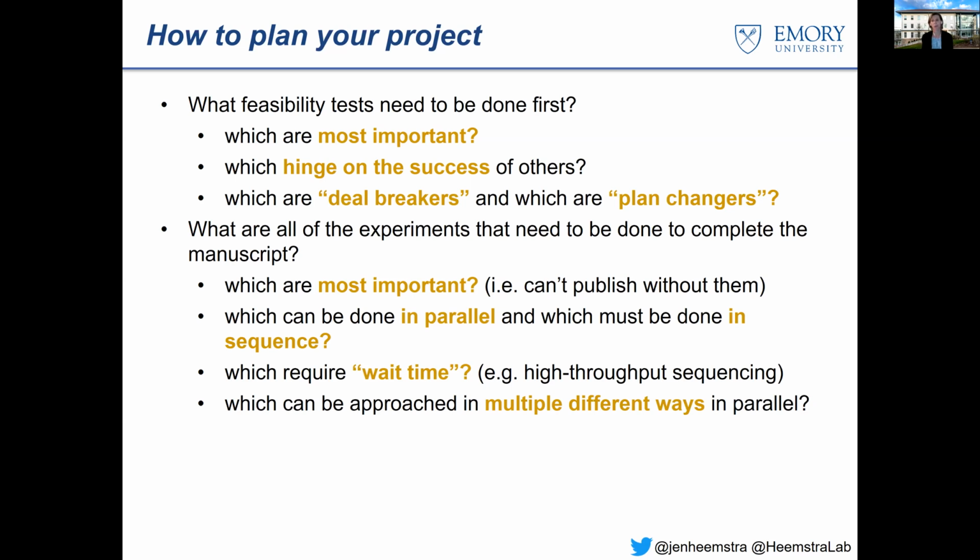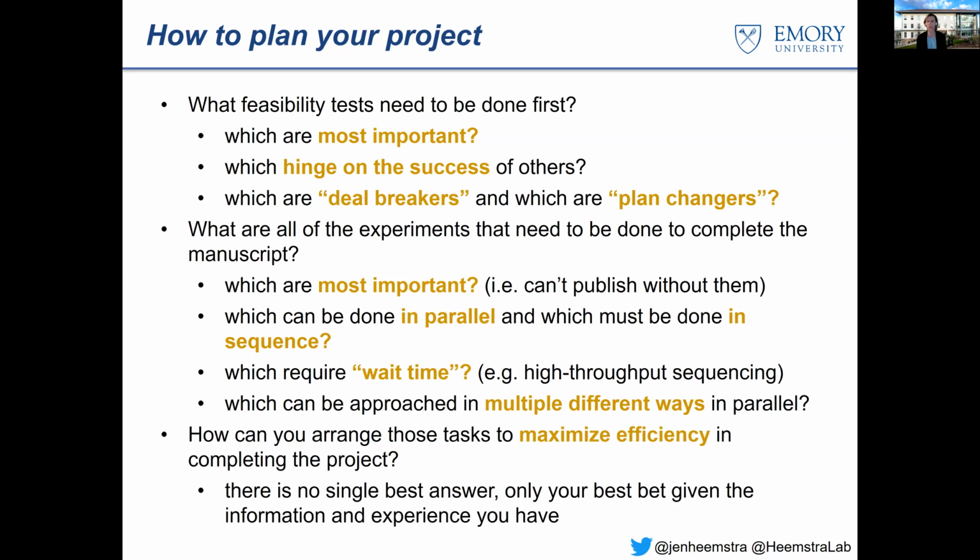And also, which are the really important experiments, but that you could envision multiple different options for how you could approach completing them. And once you have all of that laid out, think about how you can arrange all of these things to really maximize your efficiency as you complete the project.